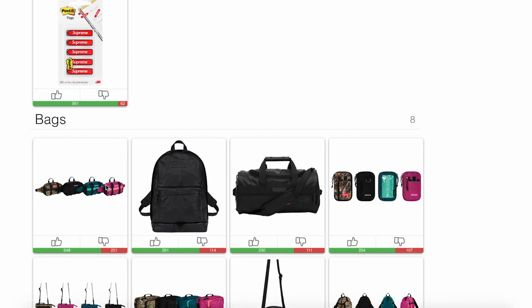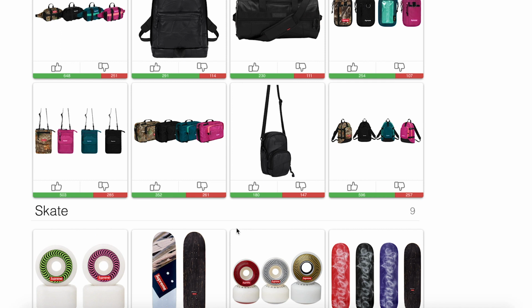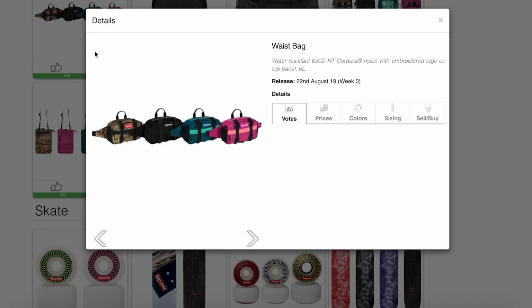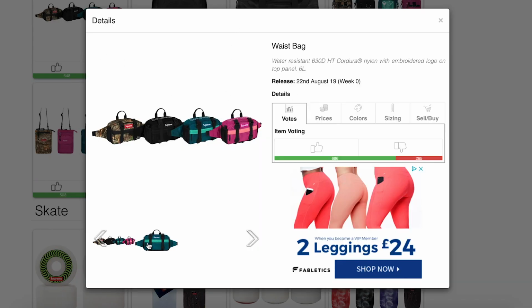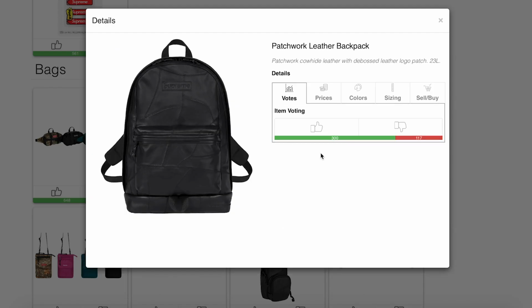Looking over the bags now, the bags are normally not the center point, but quite a big point of the first drop of every Supreme season. So this is the waist bag. I don't like these waist bags, to be 100% honest with you, the style of waist bag anyway. I think the camo design that you had on the boxers and the t-shirts a couple of seasons ago does look very sick on the bag. And maybe the black is quite clean looking. I don't like the colours or the design on the others, but I think those two are good, the camo especially is quite sick because it's a bit different.